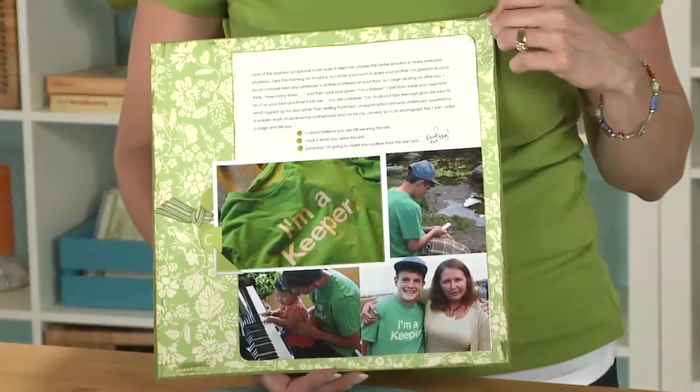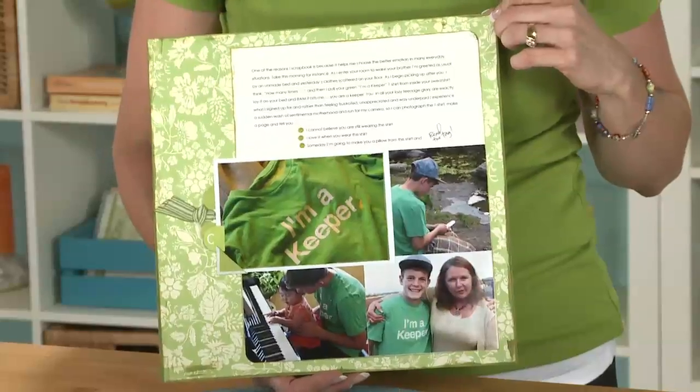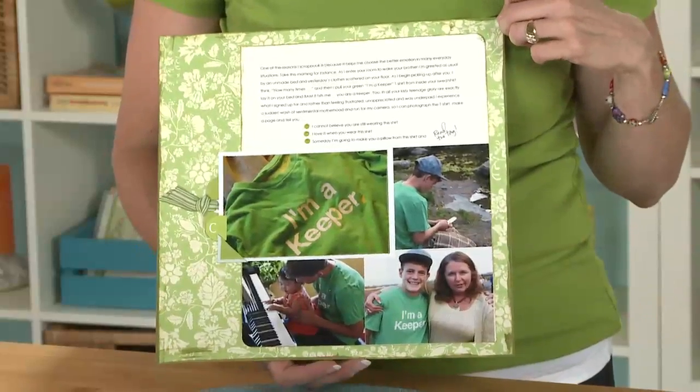Well, one day I went in his room and it was a mess as usual. And so I was kind of in a grumpy mom mood going, man, these kids can't pick up after themselves. And I went to pull some of the clothes out of the pile and lay it out on the bed, and I pulled out the "I'm a Keeper" t-shirt and I laid it on the bed. And I was reminded that I love this kid so much and that he's a keeper. And I grabbed my camera and I took a picture. And then I made a page about him and the fact that he's a keeper.